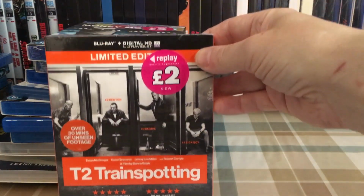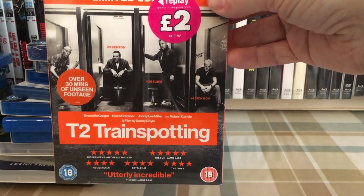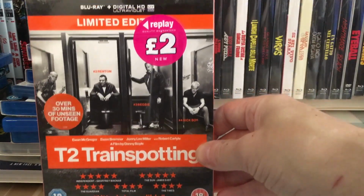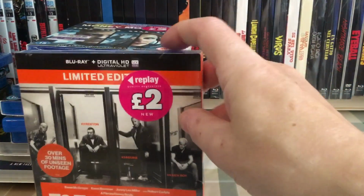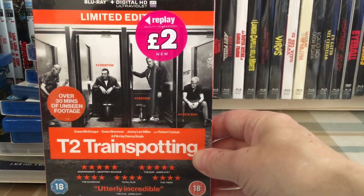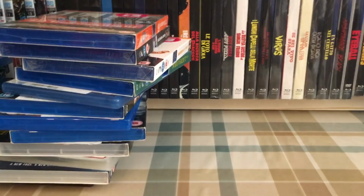Trainspotting 2. I do know why they called it T2, because it's marketing, isn't it? But I don't like that title. It's Trainspotting 2 as far as I'm concerned. Again, this comes with a slipcover, but it's sealed over the slipcover at the moment. I didn't love this as much as the first movie, but I've only seen it once. It's time for a rewatch, I think.